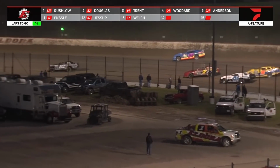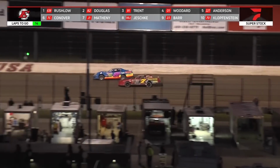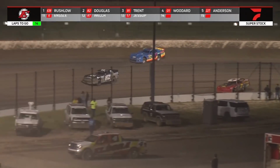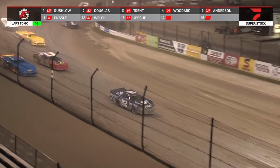It allows Rushlow to pull away at the front, and Chris Douglas just says, excuse me, pardon me, and makes his way up into 2nd. Rob Trent 3rd, Jordan Conover in 4th. Jeff Matheny slides his way up into the top 5 now as well.